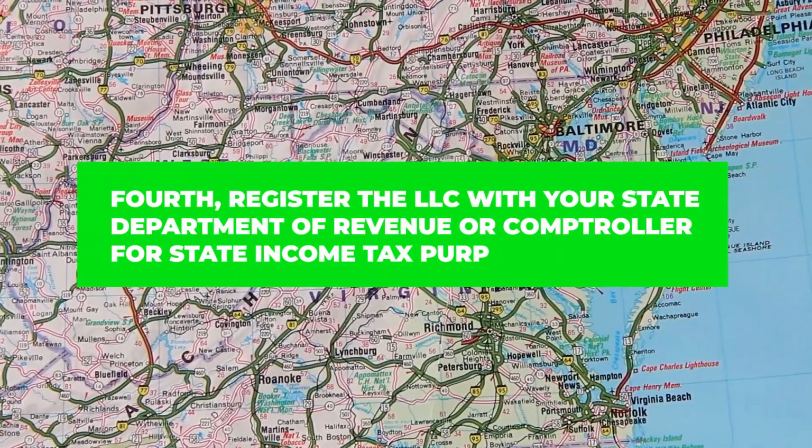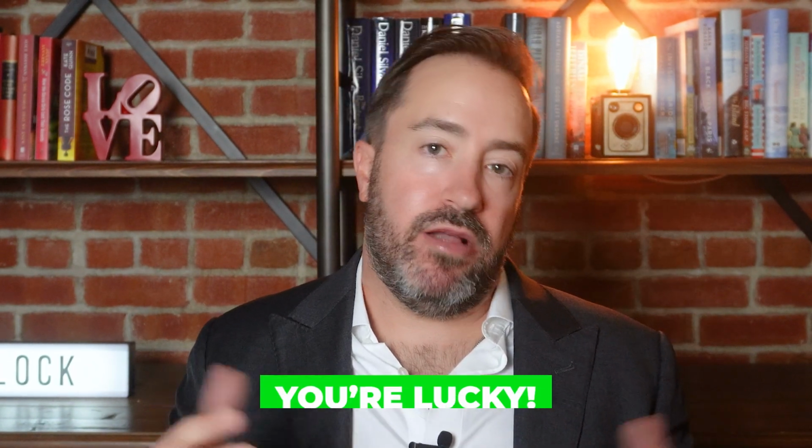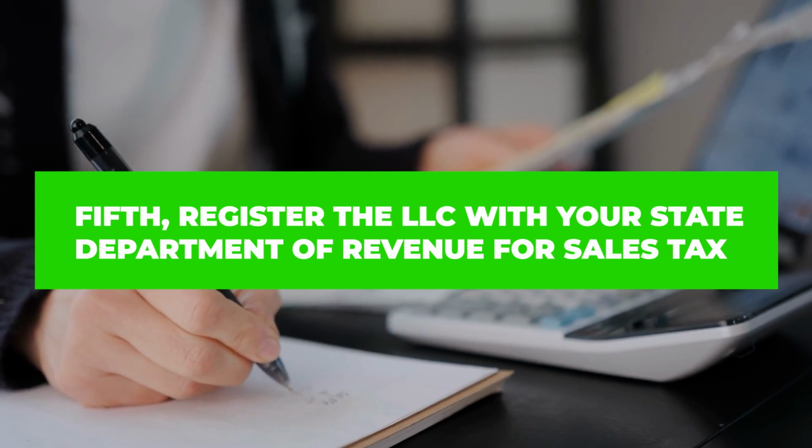Fourth, register the LLC with your state Department of Revenue or comptroller for state income tax purposes. If your state doesn't have state income taxes, you can skip this step. And, well, you're lucky. Similarly to the EIN, the LLC will receive a state income tax number to be used for state income tax returns and other documents that the state needs for tax purposes. Fifth, register the LLC with your state Department of Revenue for sales tax if your business is required to collect sales tax, such as an e-commerce business. This is also called a seller permit.